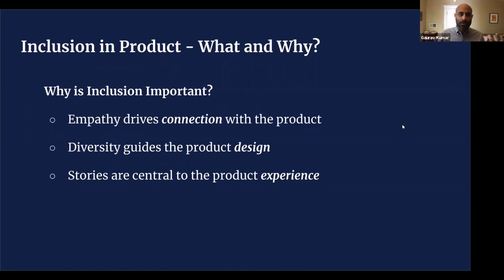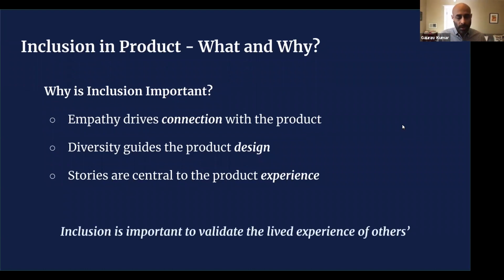Thinking through those things can be very simple. A little widget shows up in your app saying, how are you doing today? And you have a little smiley scale. Based on that, you can define what the rest of the user experience in the app is. So taking into account the story that someone is bringing before they even touch your product is also inclusion, and something that we should think about.